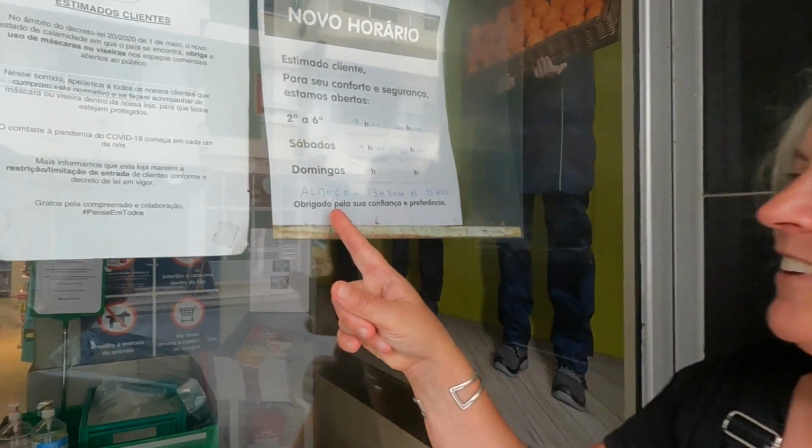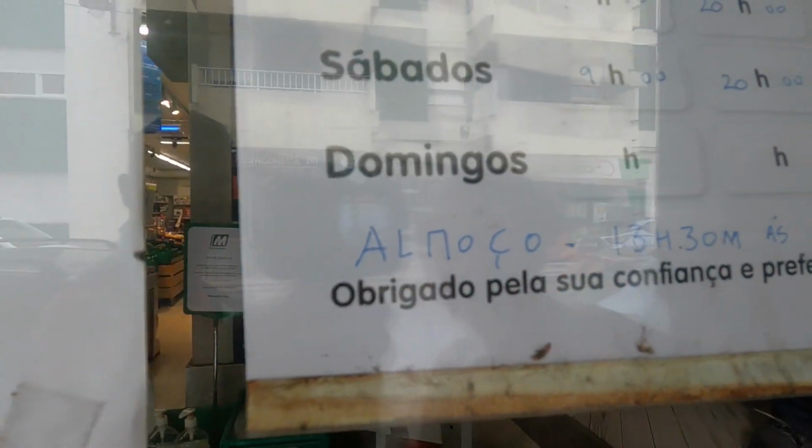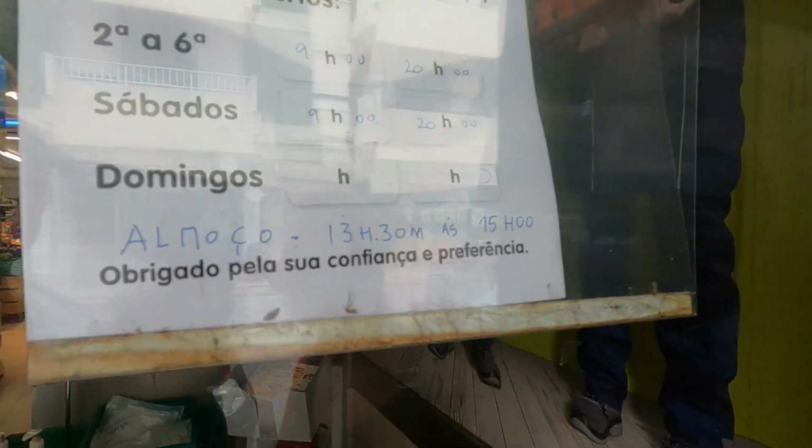We've just come to Mini Presso because we wanted to buy some chocolate, and turns out it's closed for lunch between 1:30 and 3 p.m. We haven't had that in a city in Portugal for ages, so this is like, I don't know, country hours or something.